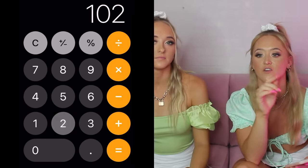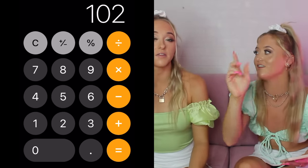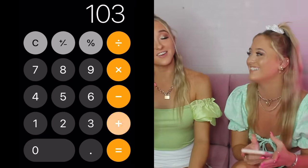Oh my god, it's working, it's working, it's working! You type in 102 instead of 103, you can actually backspace and rewrite the 3 instead of the 2. So it does actually work! So that works. Yay!